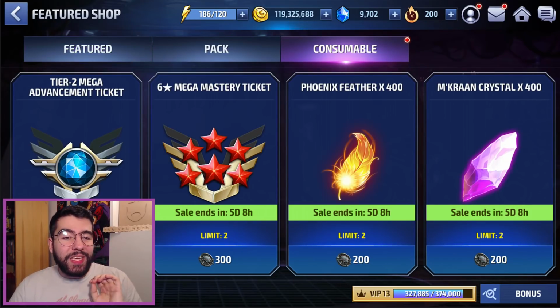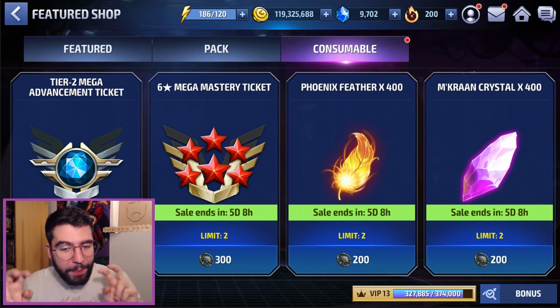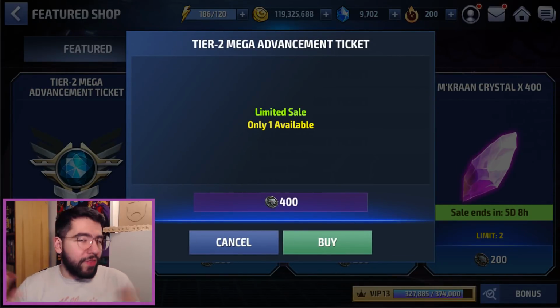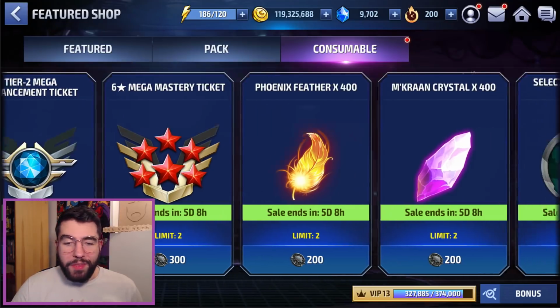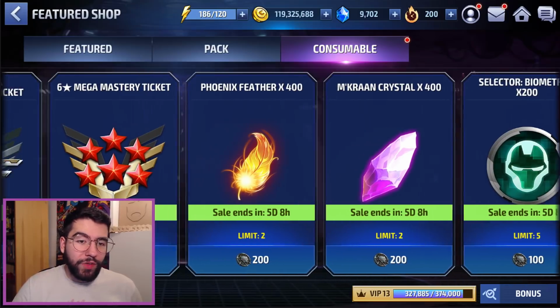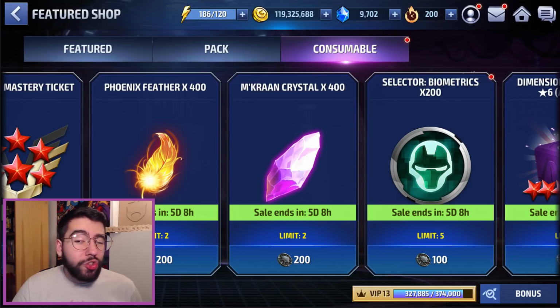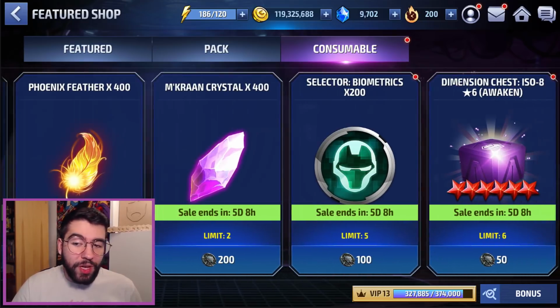As far as the featured shop for the Black Panther tokens, this is probably out of everyone's reach, but obviously it's the best thing in the store. I think the mastery ticket is a joke. It shouldn't even cost 100 Black Panther tokens. The feathers and the Mcron crystals are also pretty bad, as is the Baus selector.